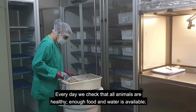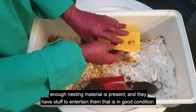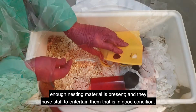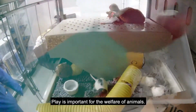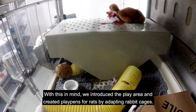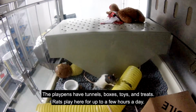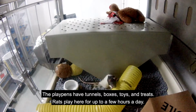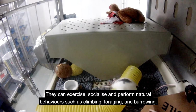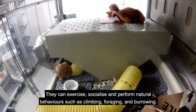Every day we check that all animals are healthy, enough food and water is available, enough nesting material is present, and they have stuff to entertain them that is in good condition. Play is important for the welfare of animals. With this in mind, we introduced the play area and created playpens for rats by adapting rabbit cages. The playpens have tunnels, boxes, toys, and treats. Rats play here for up to a few hours a day. They can exercise, socialize, and perform natural behaviors such as climbing, foraging, and burrowing.